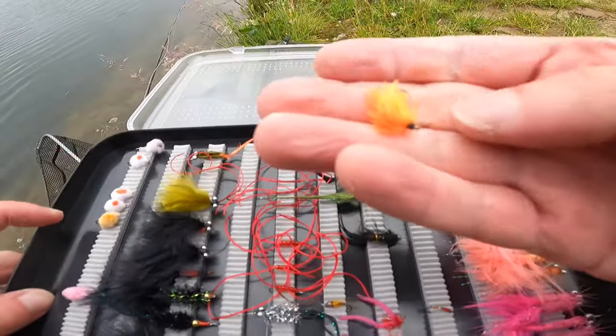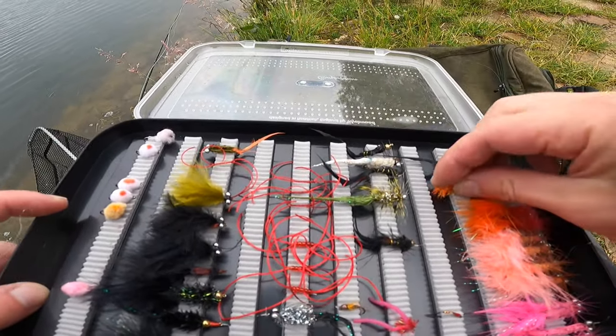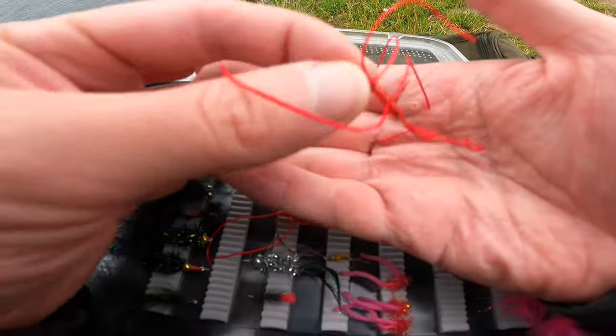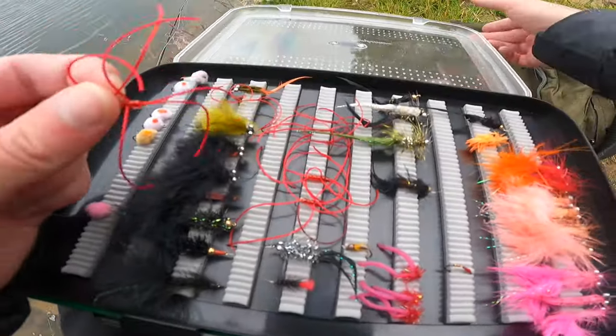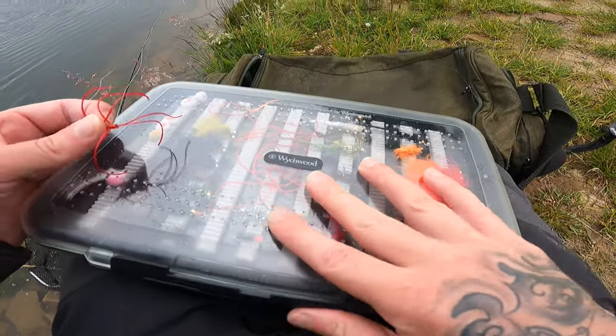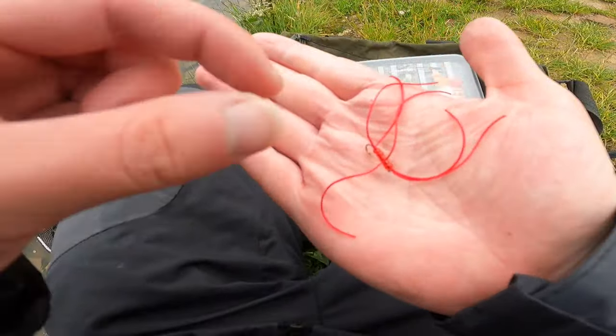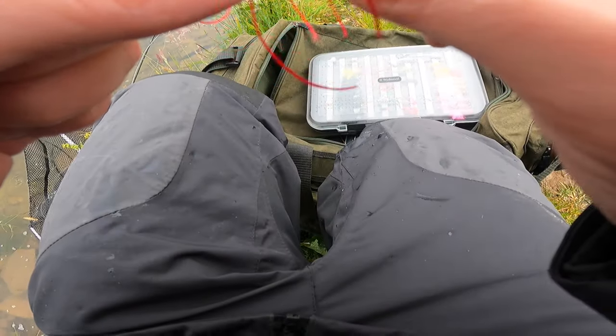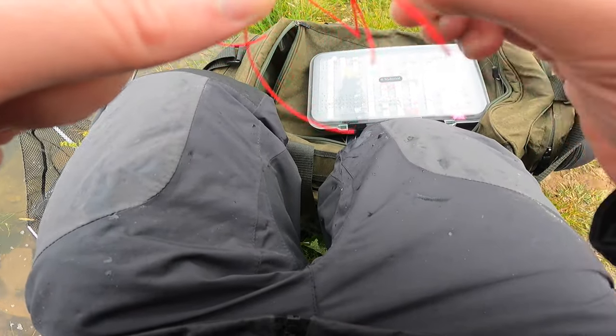So now, since the blob is after catching me a fish, let's take it off. We have 9 landed so far, so let's try get number 10 on a bit of a spider rapturm style fly. Now, a lot of lads looking at that now thinking, what is that? But it does catch fish. Very, very good fish. So we'll give it a go. Try to get the next number 10 fish on it.